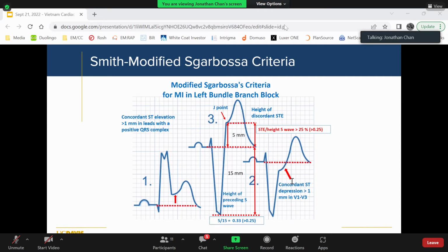And the last one, there are 2 different criteria: the original Scarbosa criteria and the Smith modified one, which I think was externally validated about 2015 or so, when they did a bunch of tests to validate it. So we usually are using this a lot more now.